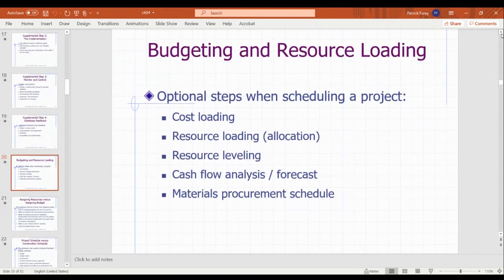Budgeting, resource loading, we talked a little bit about that, associating man hours or work resources to a task or to a project or to a group of projects. Cost loading, these are optional steps when you're doing your scheduling. None of these have to be in a schedule. It's just often done to help people understand.